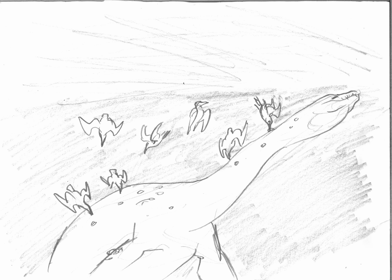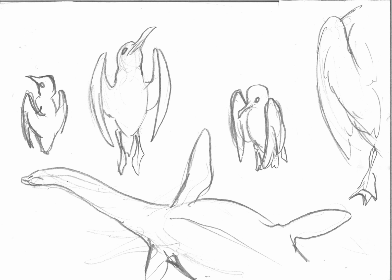For the plesiosaur, it's time to relax. After a good cleaning, the plesiosaur dives deeper, and the Vegavis have to abandon their banquet.